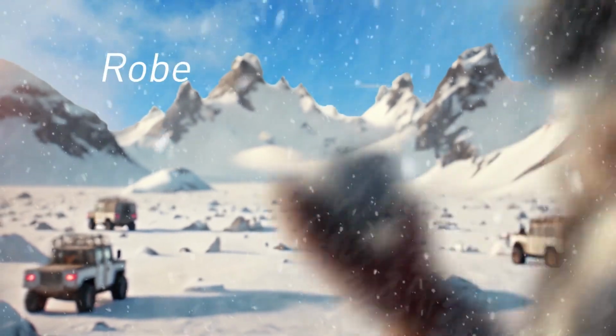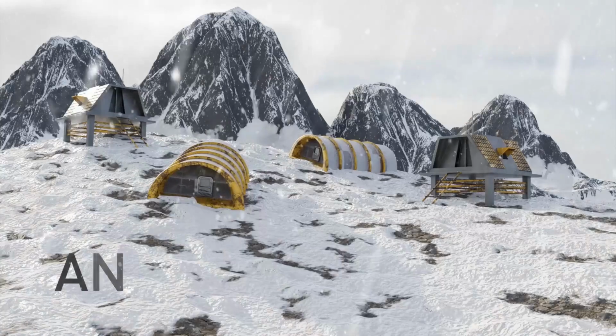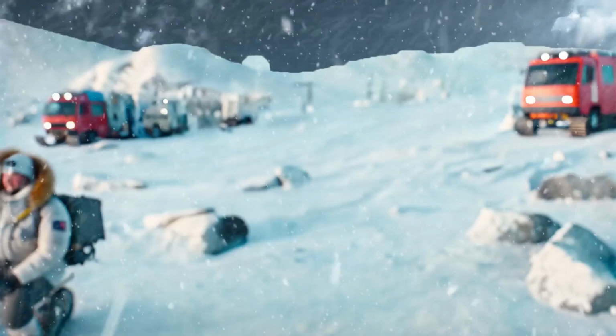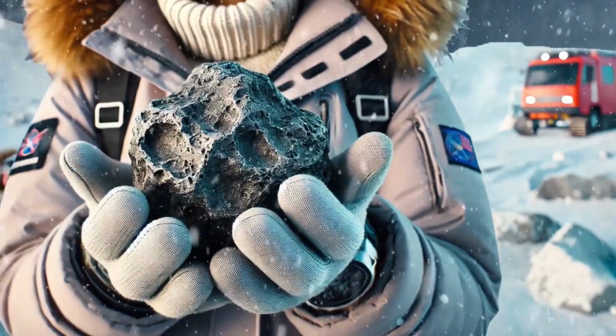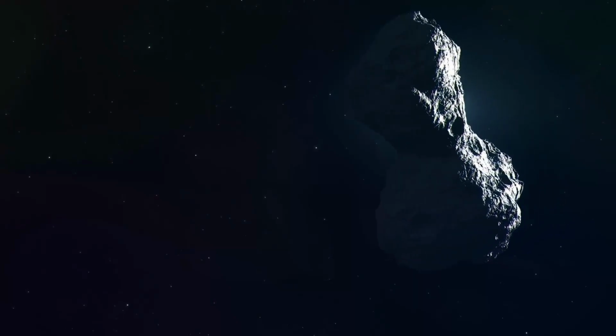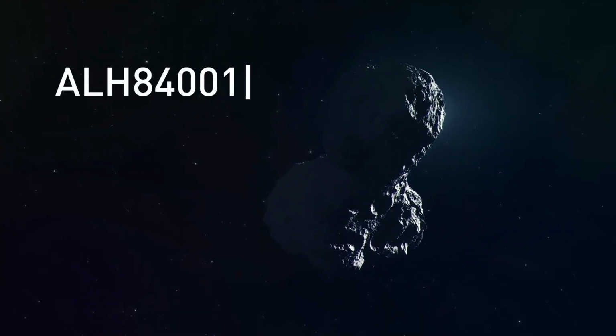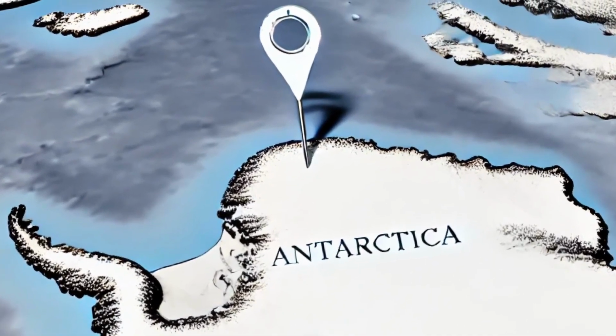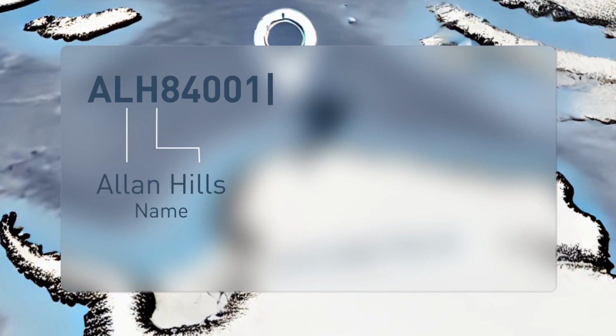Researcher Roberta Score, who worked on the ANSMET project, which stands for Antarctic Search for Meteorites of the Denver Antarctic Program, found this meteorite in 1984. If you want to decipher the name of the space traveler, I can help you. It comes from the place where the scientists spotted it, the Allen Hills of Antarctica, hence ALH. And then we've got the year of the discovery and the number of the sample.